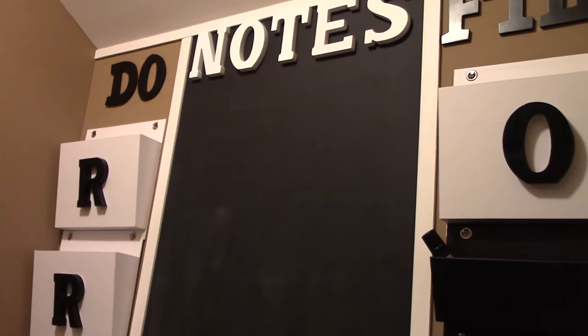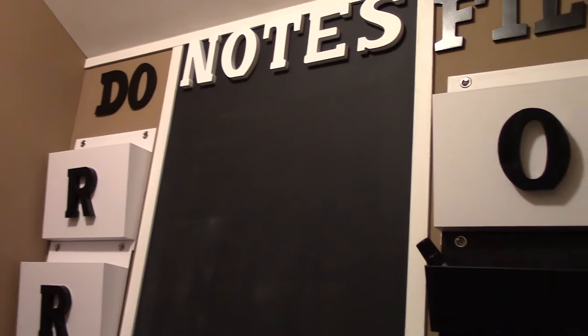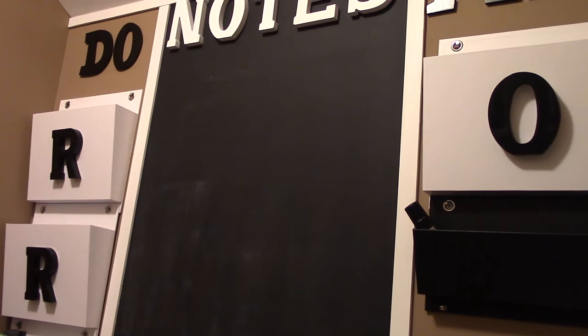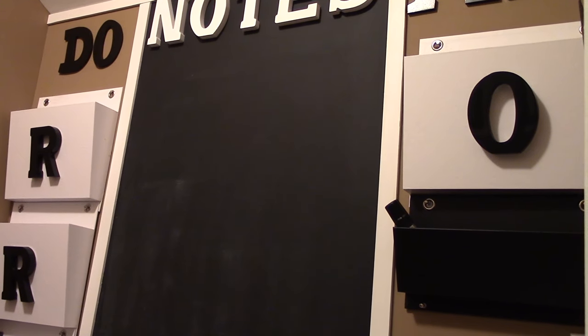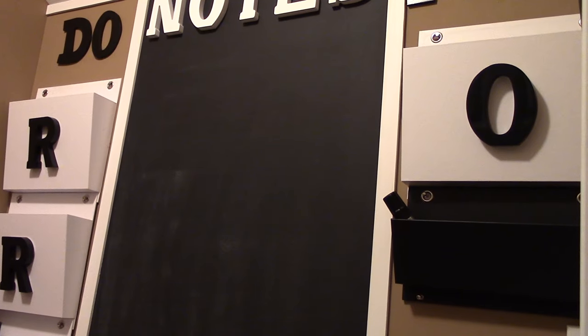On the right-hand side, you will see there is a letter on the bin, and it's a letter O, which represents office. So all the mail that will be processed will go in that bin. On the other side, you see two R's. The top bin is for recycle. The bottom bin is my husband's area for where I put his mail.